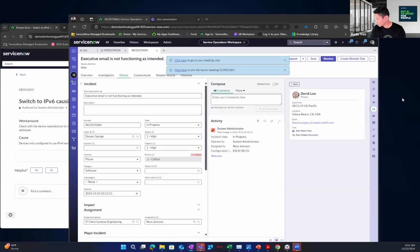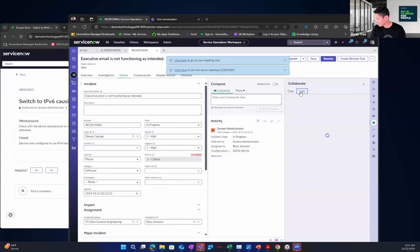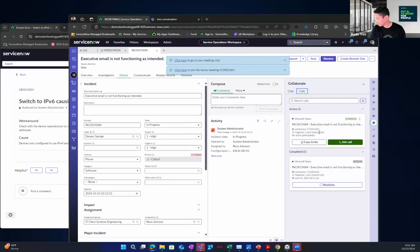So with that, let's see. And then also if I go back to the collaboration tab, notice how the call is still in session, right? So if I needed to join again, rejoin that call, I can do that all from this interface. Or I can copy this and then send this invite out either in email or post it in another chat. And then I can have other additional folks join that conference bridge.